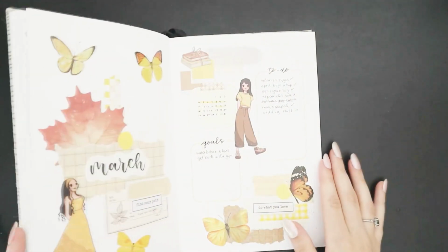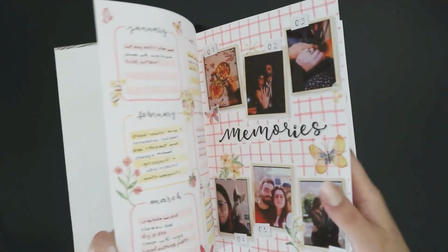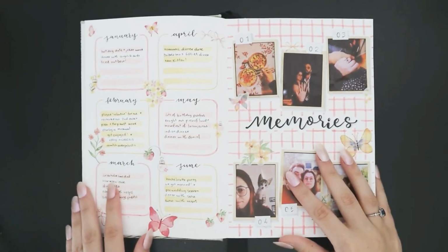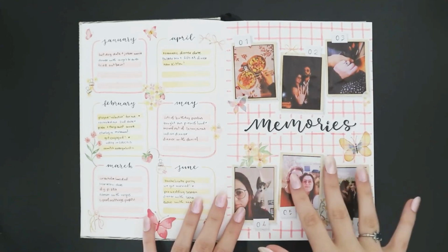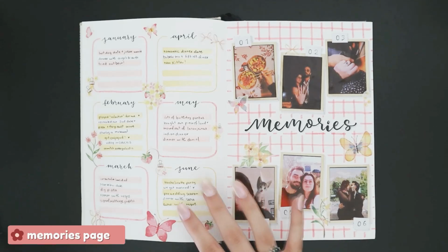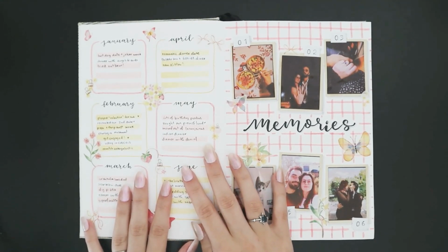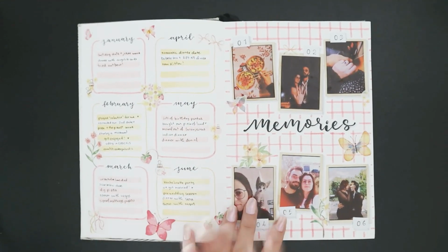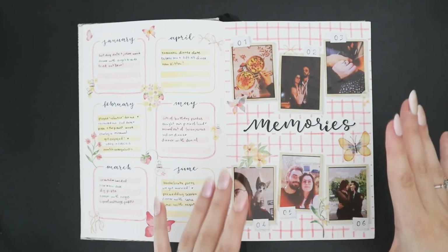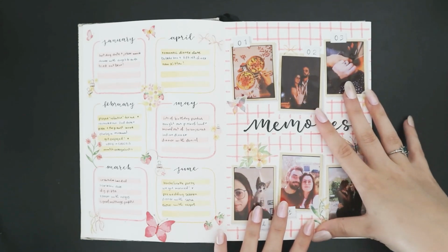Last but not least, the last page that I have for you is a memories page, and in here I'm going to show you two different pages. So this is the memories page that I created in my collections for 2024, and I divided it into two sections. This side is for the little memories that happened throughout the months. So I have all of the memories that we got throughout the first 6 months of the year, and on this side are the most important memories for each month, printed and stuck in here.